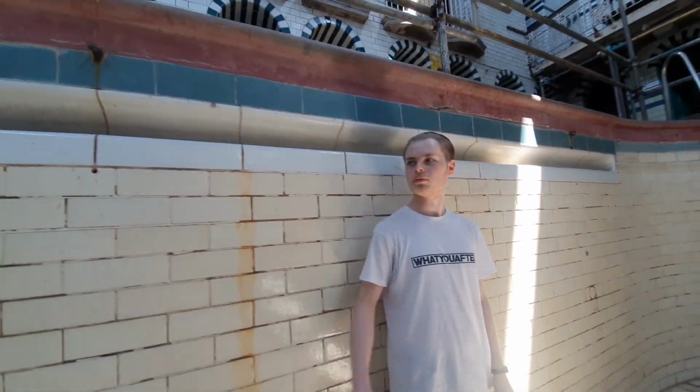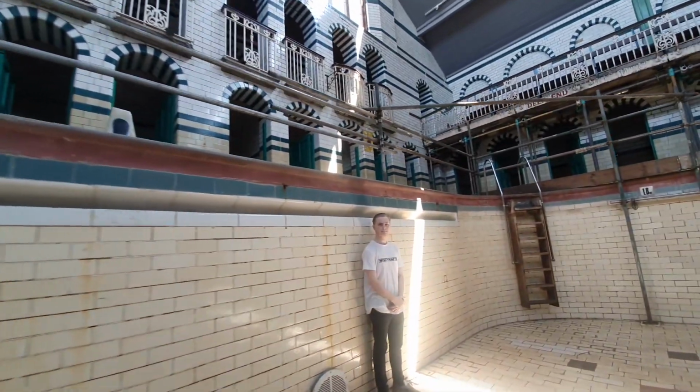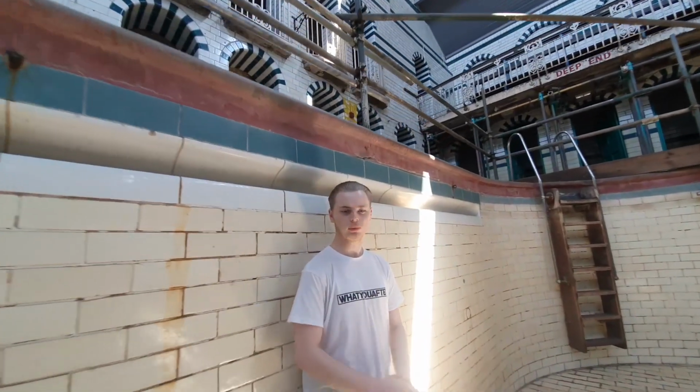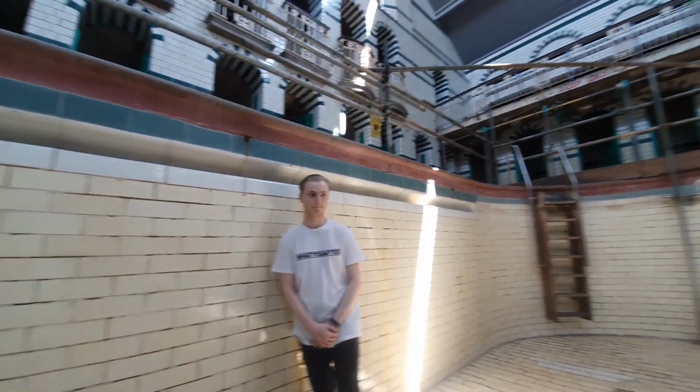Okay. So, do you want me to stand next to the 1.8 metres? No, that's fine. So it's 1.8 metres, and Jamie would fit under the water quite comfortably there, wouldn't you? If I was to stand like this, I would probably drown, but hey ho, I can swim.